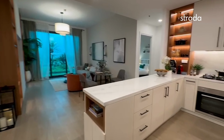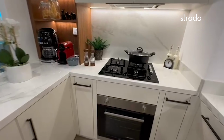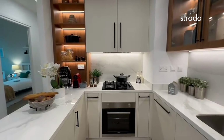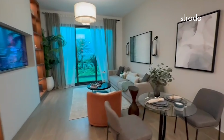Today I'm going to show you around a 2-bedroom apartment in Town Square with the new launch Hyde in the Park by NSHAMA. As you enter on the right, we have got a fully fitted kitchen with Bosch appliances, spacious living and dining area.